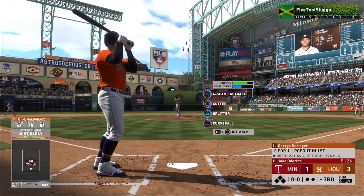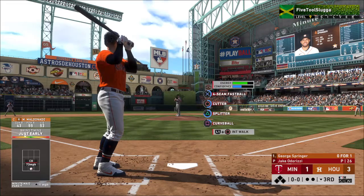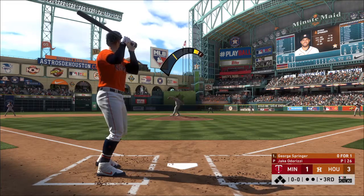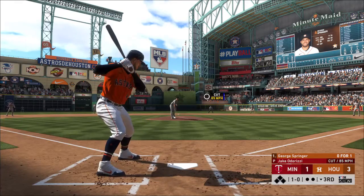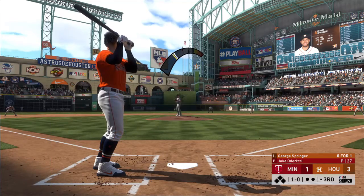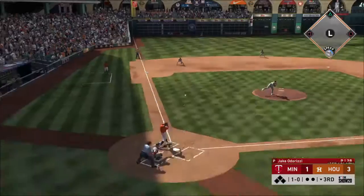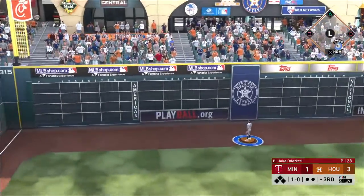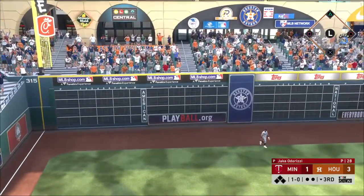The center fielder, number 4, George Springer. Here's George Springer. As he'll take a look at ball 1. So far, 0 for 1 with a flyout. Now this one is blasted to left field, and there's no doubt about it. Back-to-back jacks.